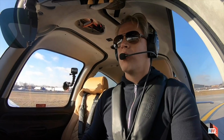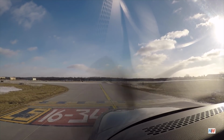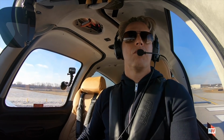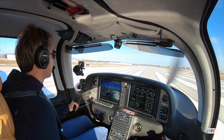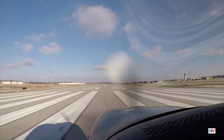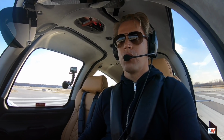Executive Tower, Sirius November 122 Sierra Zulu, holding short runway 34, ready for departure. Sirius 2 Sierra Zulu, runway 34, line up and wait, the traffic King Air 6 to the north. All right, line up and wait, runway 34, 2 Sierra Zulu. Let's go line up and wait. Our runway 34 check. Sirius 122 Sierra Zulu, executive tower, fly runway heading, runway 34, clear for takeoff, traffic King Air 6 to the northeast, 2,600. Runway 34, runway heading, clear for takeoff, Sirius November 122 Sierra Zulu.